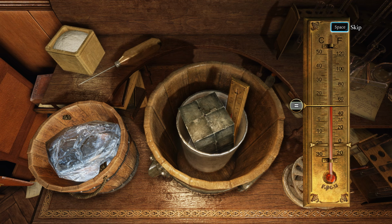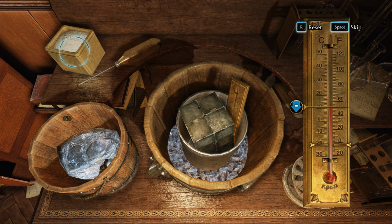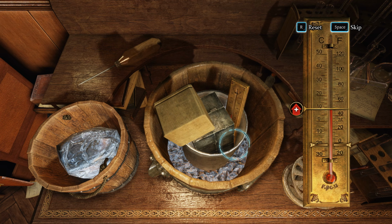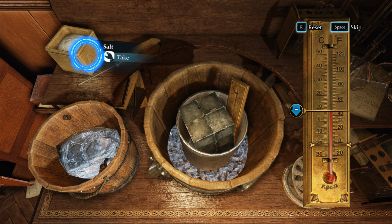I think that ice should be added first. A block of ice. I have only to use my ice pick. Holmes, look. The temperature is reducing.